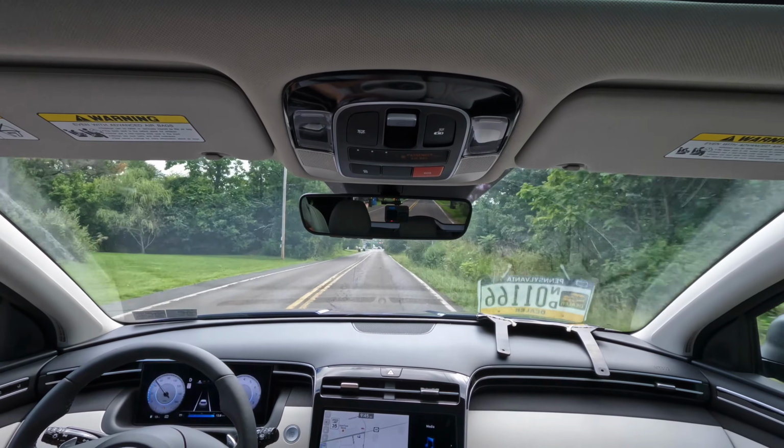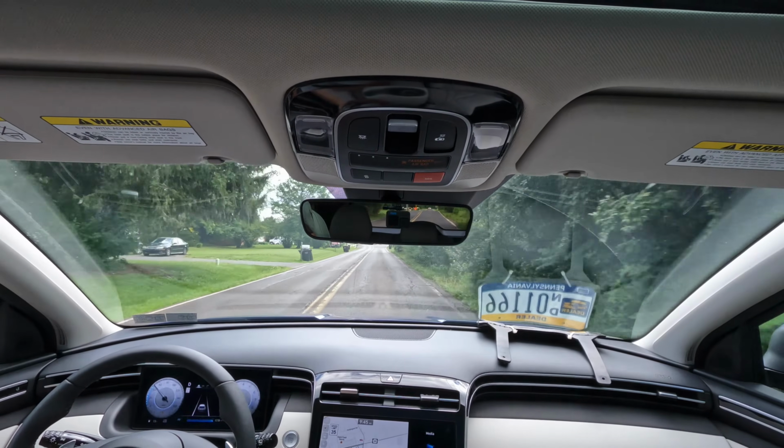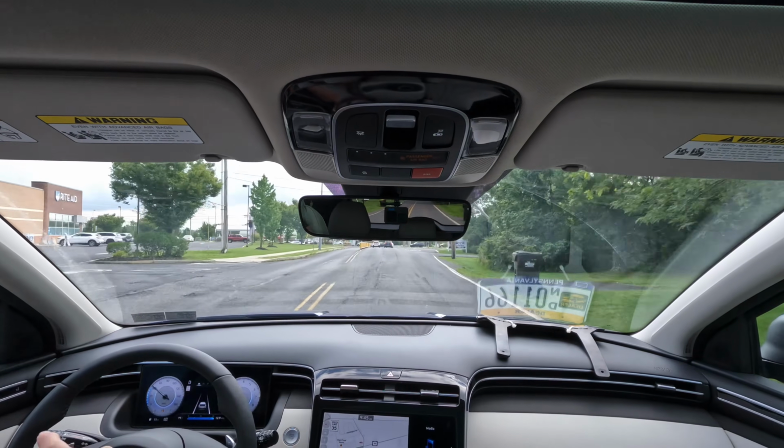But I want to thank Ciocca Hyundai here in Quakertown, Pennsylvania for allowing the channel access to this 2024 Hyundai Tucson Limited with all-wheel drive in intense blue metallic for review today.